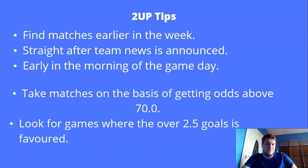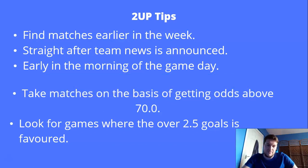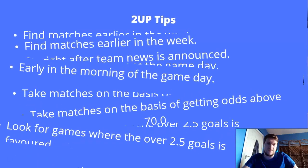And also I like to look for games where the over 2.5 goals is favoured. An easy way of checking if the over 2.5 goals is favoured is just to look on something like Betfair or Smarkets, go to the over 2.5 goals market and then check, is that the favourite or is the unders favourite? Which one's under 2.0? So that's just some quick tips on how I find decent matches for 2-up.